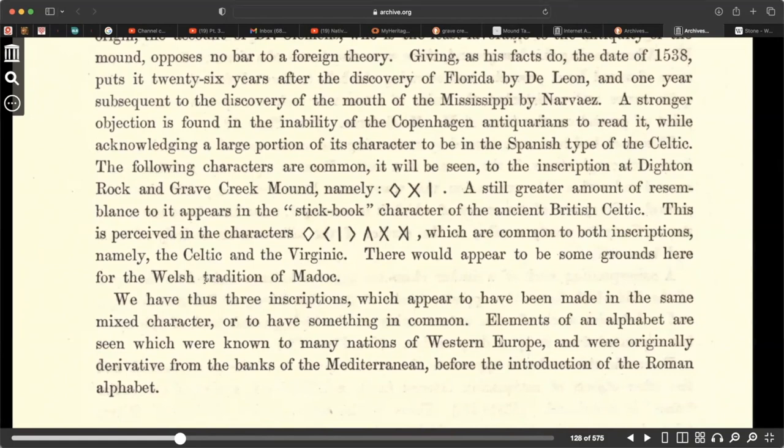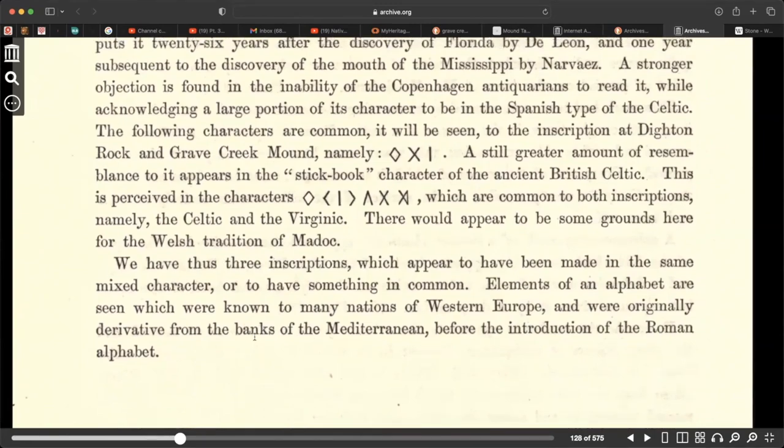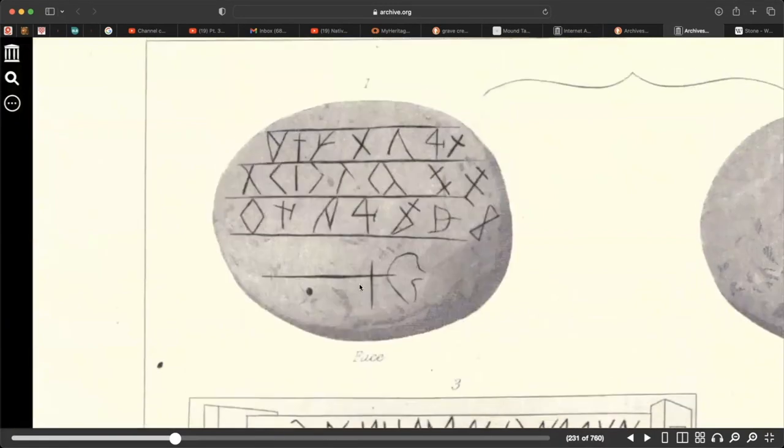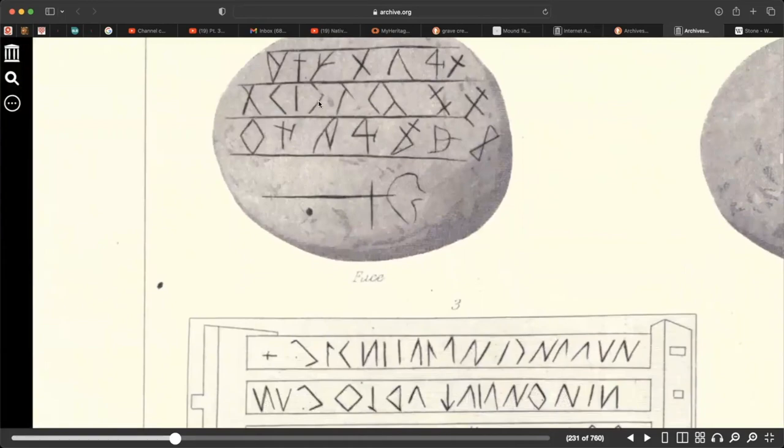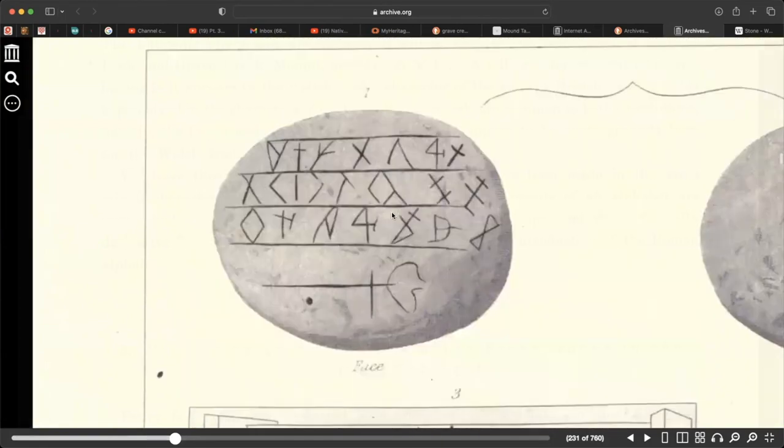Who is Madoc? All right, we have thus three inscriptions which appear to have been made in the same mixed characters or to have something in common. Elements of an alphabet are seen which were known to many nations of Western Europe and were originally derivative from the banks of the Mediterranean before the introduction of the Roman alphabet. So again, this is what they're finding in Virginia, all right, matching the ancient British Celtic.